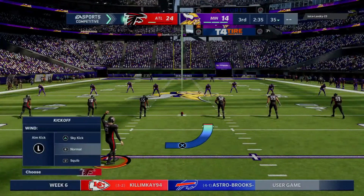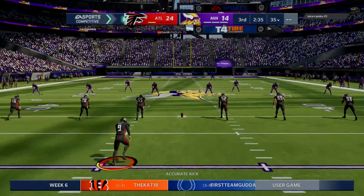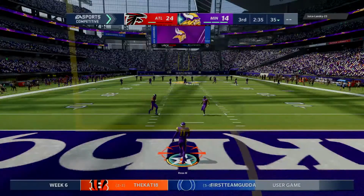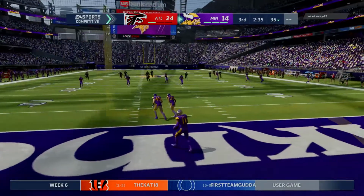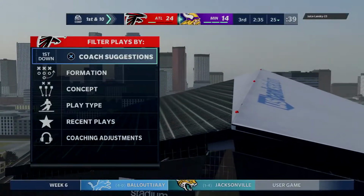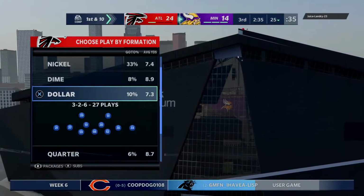Chris Boswell set to kick off. Boswell now to kick it away after the touchdown. And a fair catch signaled for and taken successfully. The Vikings take over 1st and 10 at their own 25-yard line.